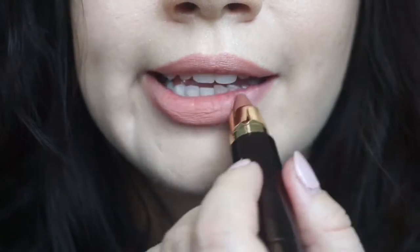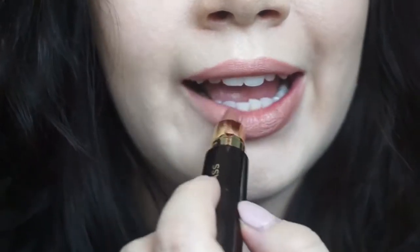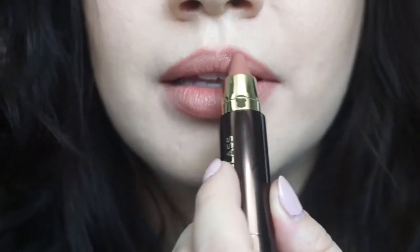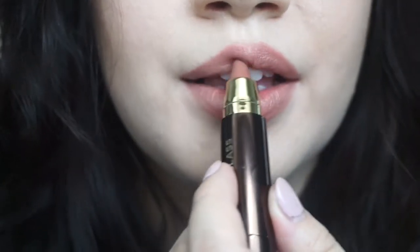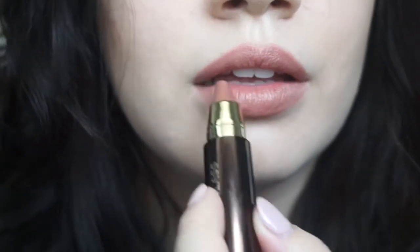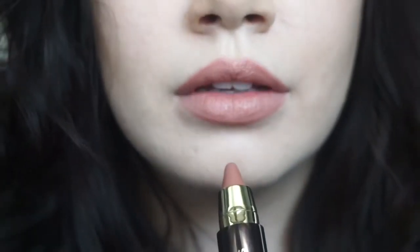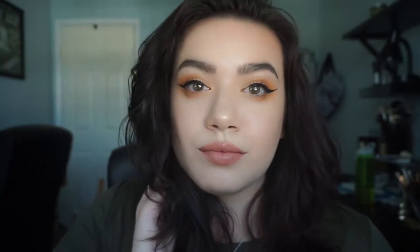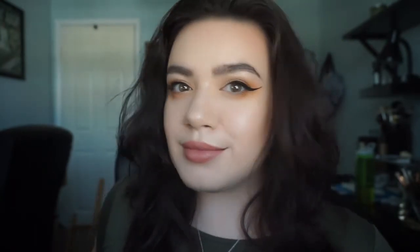So I'm using the Hourglass Girl Lip Stylo in Influencer, and I love this color. This formula is crazy hydrating. As you can see, it matches the lip liner really well too. So here's the first lip look paired with this face, and it's really nice. It's very work friendly, super natural, but I want to do something edgier.